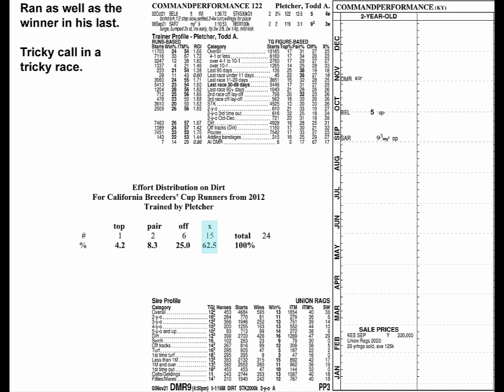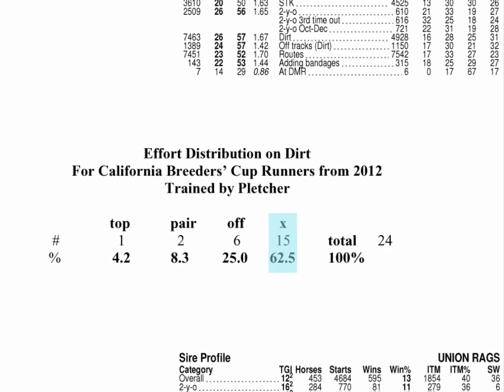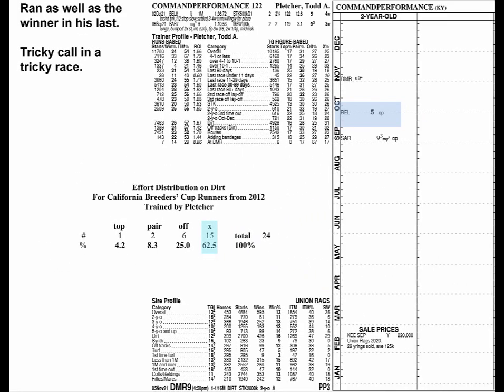Fletcher ran a command performance in the Champagne as a maiden, and once we adjusted for his wide trip, he earned almost the same figure as the winner. Okay, here it is. Fletcher has been awful in those races, with most of his starters running X's. But you know what that lonely new top was? He got Vino Rosso to run a negative six the last time the Breeders' Cup was in California. This is another tricky call in another tricky race.